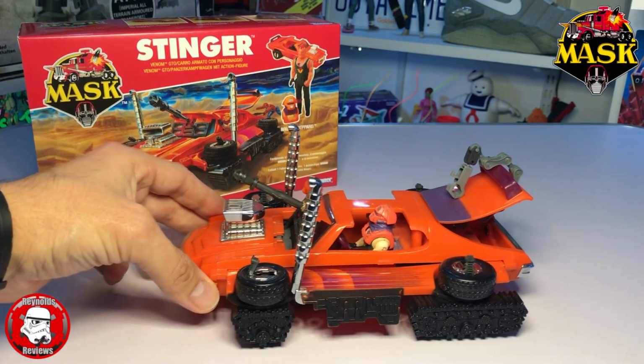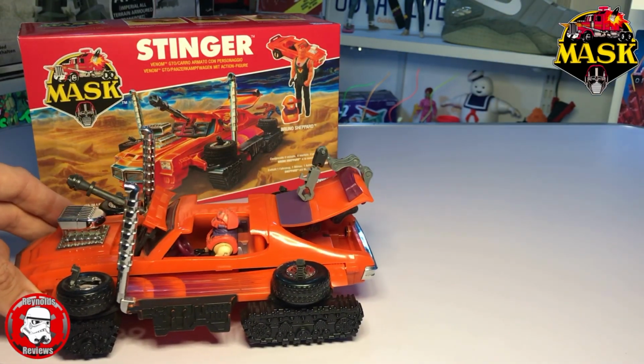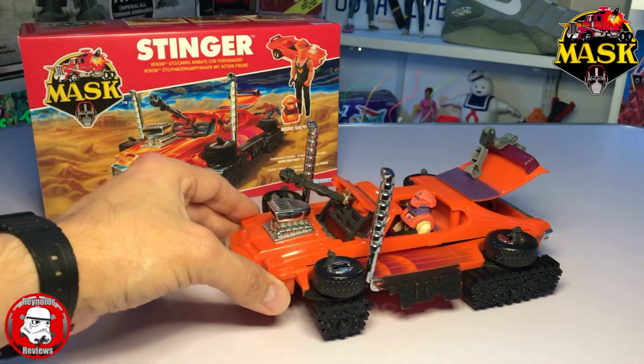So yeah, look at that. So this is a mobile tank or land tank. I think it is so badass.